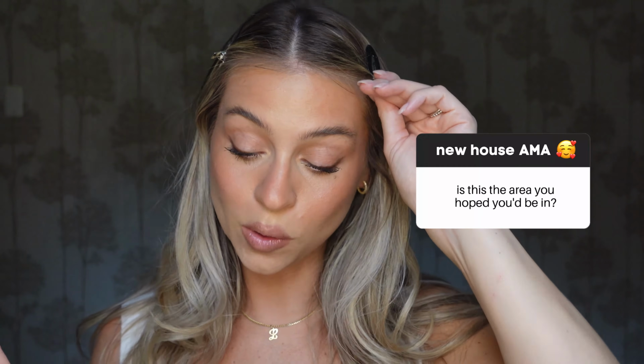Is this the area you hoped you'd be in, or did you go outside your search area? I kind of covered that too. Didn't think I would live here. So a little bit out of my search area, but not that far out of my search area. And I honestly already love where we are so much more than I ever thought I would.